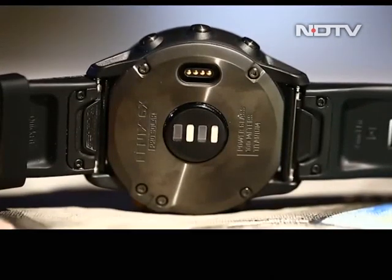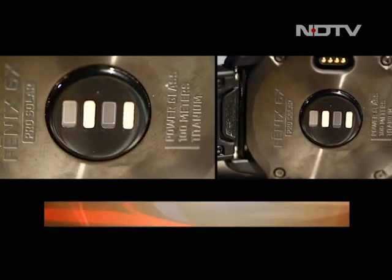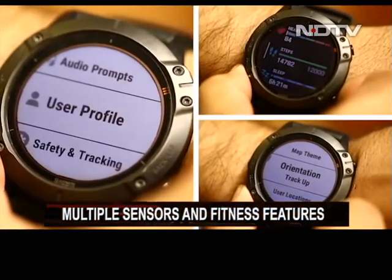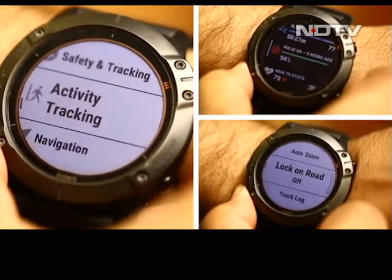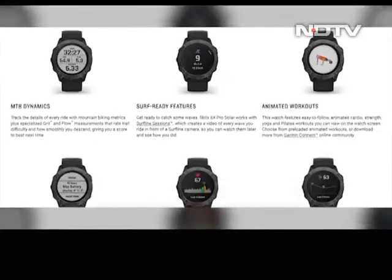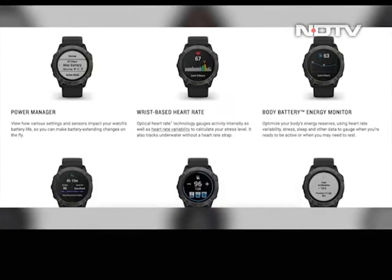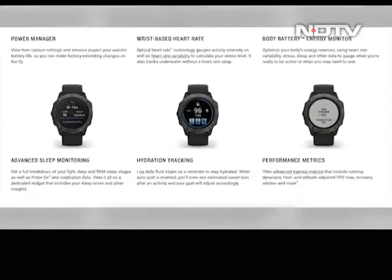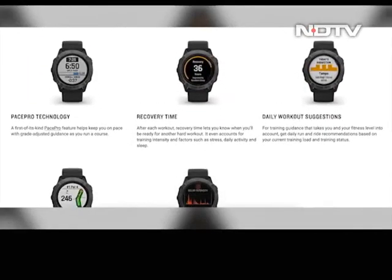The sensors inside the 6X Pro Solar are the reason for the density and thickness of this watch. GPS, counting steps, advanced sleep tracking, measuring body temperature, VO2 max, SpO2, body battery, tracking height while trekking, keeping track of your respiration, satellite tracking for safety and navigation, and all that is just for starters. There is an equally long list of workout modes.